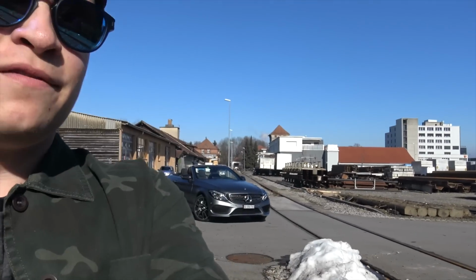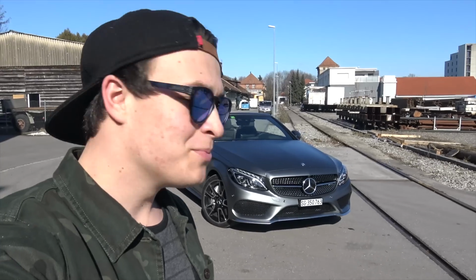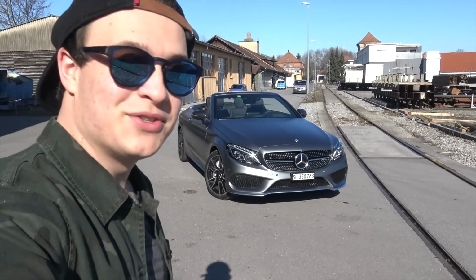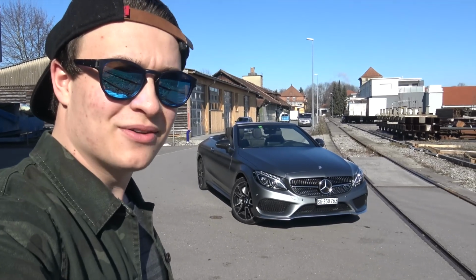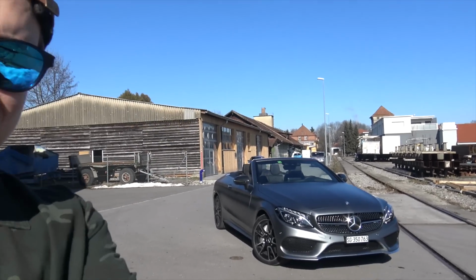It's a beautiful Sunday here in Switzerland today and I have the keys for the all-new C43 AMG Convertible by Mercedes. I'm going to make a full review of this car in today's video, and the first thing you already notice is that this car is so sexy and it looks super smooth.